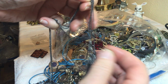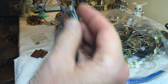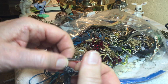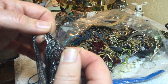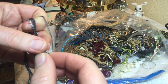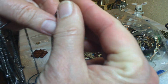It's going to be just a very low-key, relaxing little look at some of the jewelry before we go to bed tonight. This looks pretty, but I'm not going to be able to. Needs to be worked with. So it's going to do something like this.